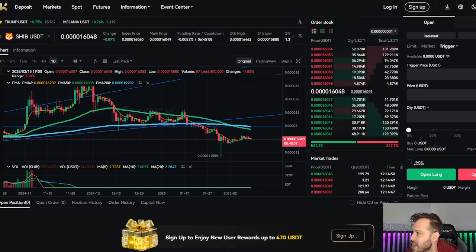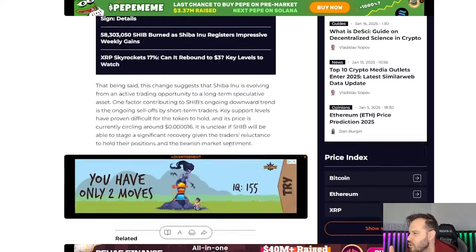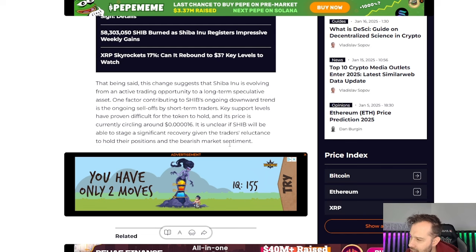And they are being shaken out, as evidenced in this article here. A massive decline in short-term holders, and an increase in long-term holders. It says, that being said, this change suggests that Shiba Inu coin is evolving from an active trading opportunity to a long-term speculative asset. One factor contributing to SHIB's ongoing downward trend is the ongoing sell-offs by short-term traders.